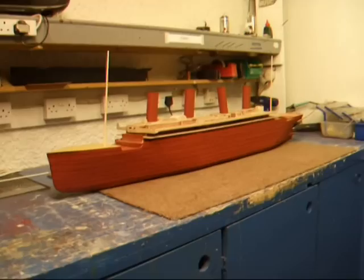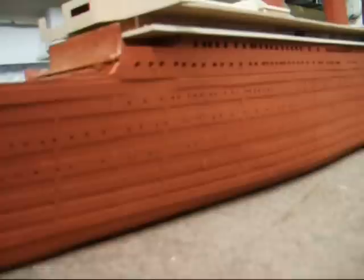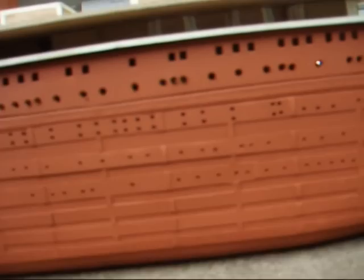Here we are, April the 8th, sorry. We've got a few portholes. 300 of them. Music to match. Look at that. Lot of work there.